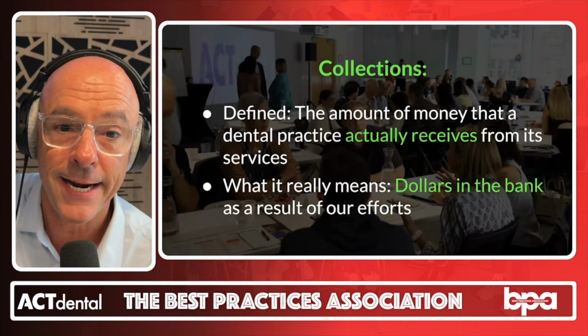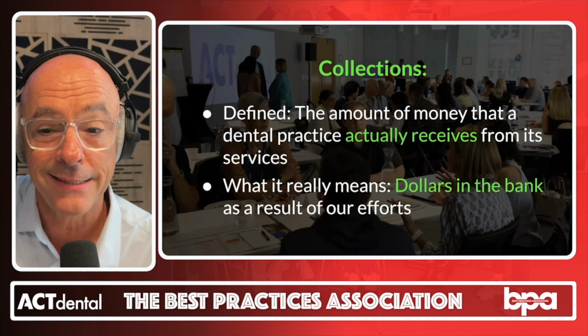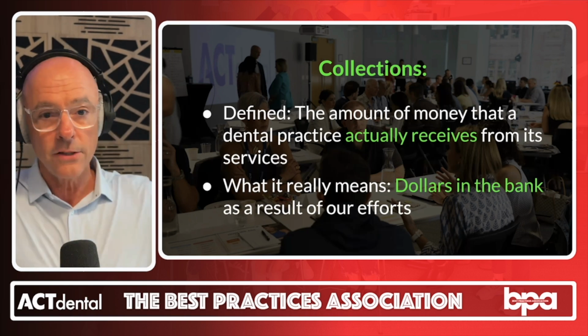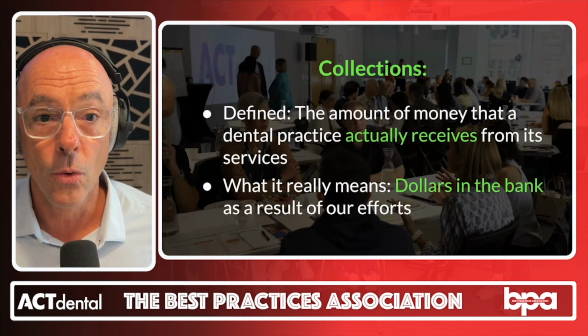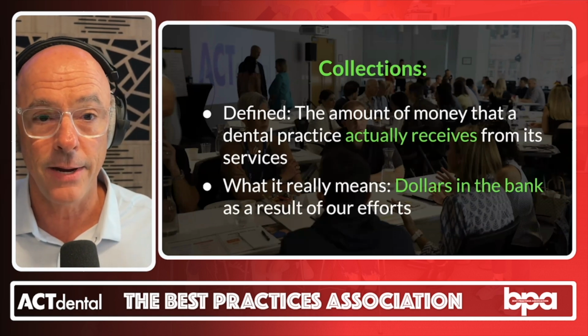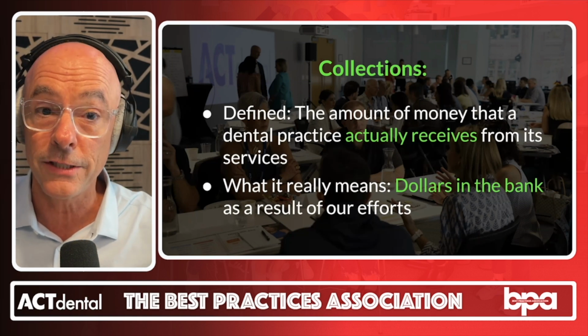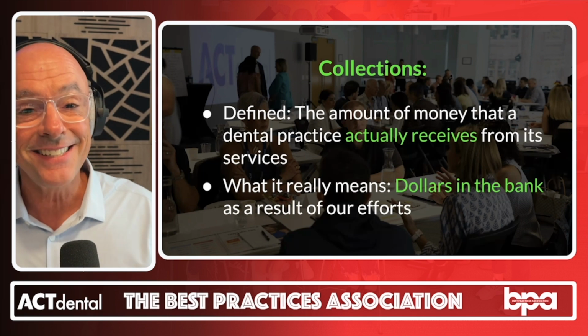Now we need to define it first. Collections are the amount of money that a dental practice actually receives from its services. So once that's all said and done, you get down to net collections, which is your collectible production. We're going to collect that money. And that's dollars in the bank. That's not, oh, she said she was going to bring a check or she's good for it. No, it's cash in the bank.